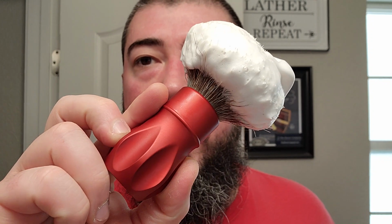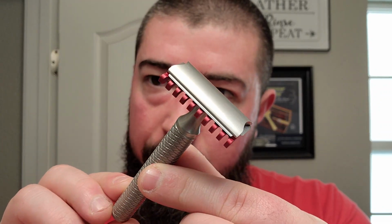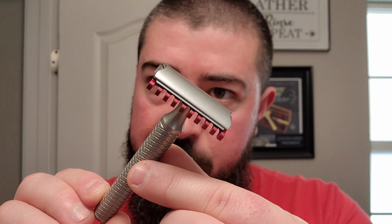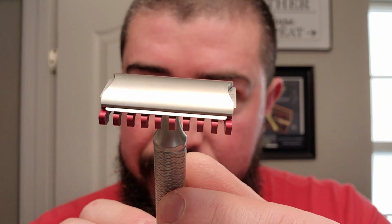We got our Thirsty Badger shave bowl all lathered up. We got our Alpha Outlaw handle with the AP Shave Co. Gelousy Badger knot on top. We whipped up a lather pretty damn easily. And we got our Karve. This is the Karve Shaving Company Christopher Bradley razor, open comb, C-plate.